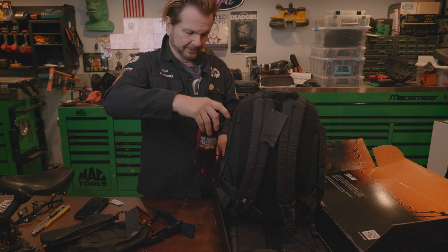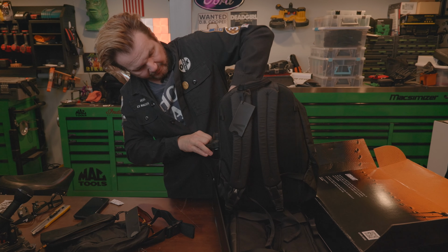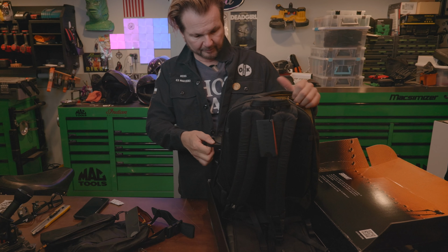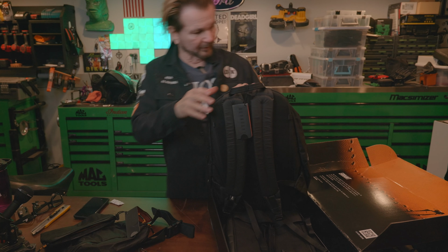Here's another thing that's important to me. Will this hold my water bottle? Yes, it does. Like, robustly so. Now, there's no strap to hold it in, so it could potentially fall out. As long as I don't go upside down, I think I'm fine. Yeah, so that'll hold my water bottle.